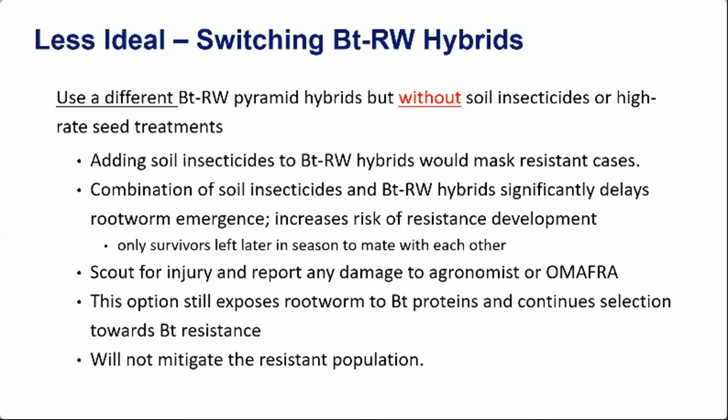Less ideal would be switching to another rootworm pyramid hybrid, because this continues to expose the population. And if you do that, certainly you may risk masking resistant cases. And do not use soil insecticides or seed treatments with these products, because that actually helps speed up resistance. But also let us know if you do see signs of rootworm resistance happening in your field.